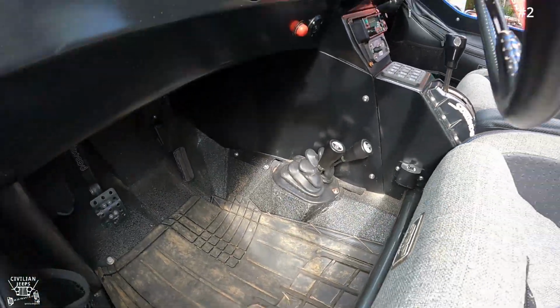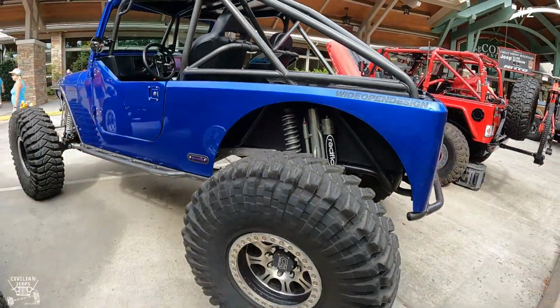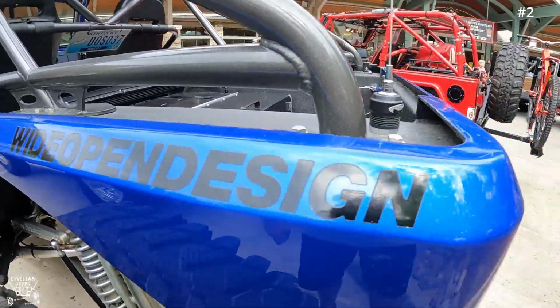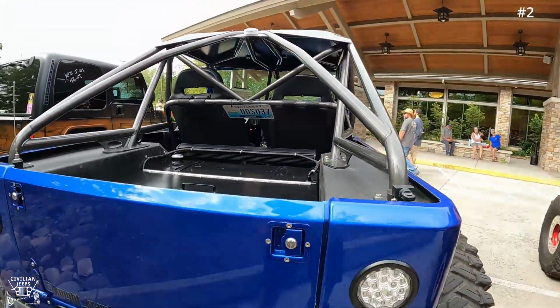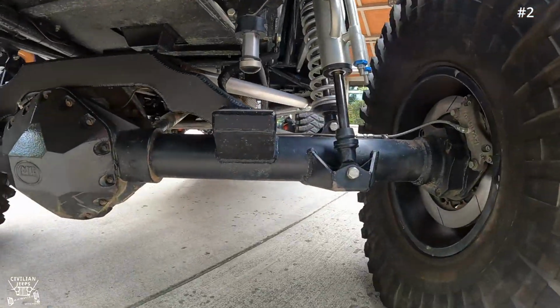It's got a twin stick for your transfer case. I'm not really sure what that light bar is mounted over there where the fuel tank's at. You'll see another shot of it here in a minute. Looks like it's a build by Wide Open Designs. I've not heard of them. See, that right there, I'm not entirely sure what the light bar is for, but I mean, it looks cool, I guess. But you can see the Crane 14 bolt with the truss.